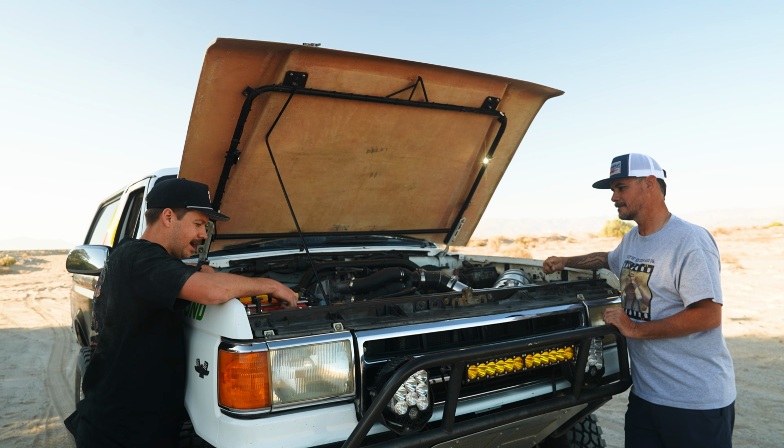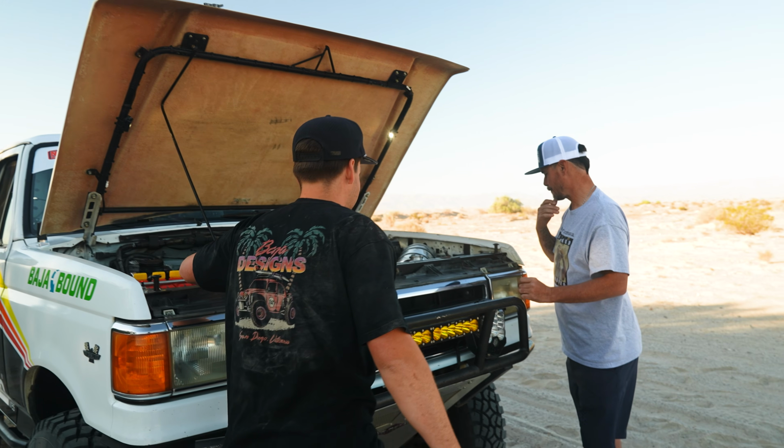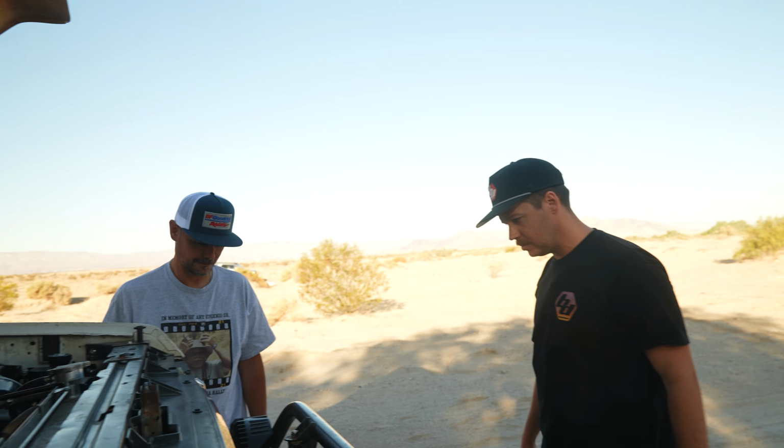Not a whole lot. And then you got spare fluids. And I really love this little feature here, just a fun little detail, an Easter egg. Windshield sauce. That's fun. Sweet. Let's move on to the back.